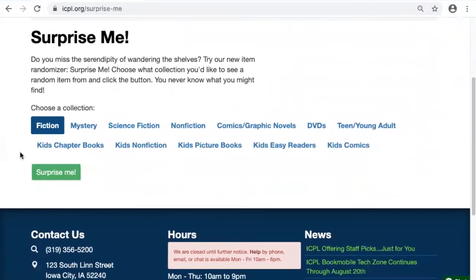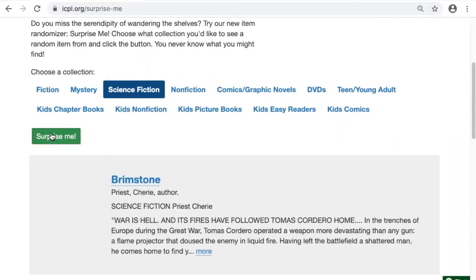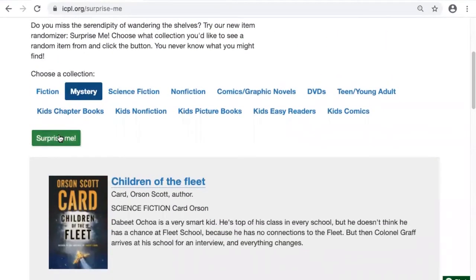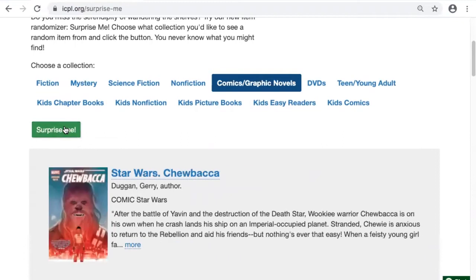This is another feature that our webmaster came up with to solve the problem of not being able to wander around in the library. So you can start by choosing a section that you like, click the Surprise Me button, and it gives you an option. If you've already read that or you don't like that one, you can keep clicking Surprise Me and build up a list of possible books. You can also switch between the collections and keep clicking and clicking until you find something that you'd like.